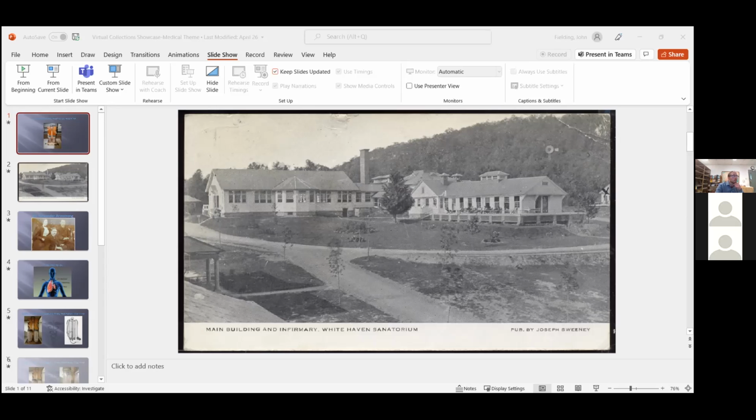Whitehaven Sanitarium, pictured here, we have the main building and infirmary. This is from a postcard photo that is not in our collection, by the way. But Whitehaven was built in 1901 near Whitehaven, Pennsylvania, in Luzerne County, and it housed tuberculosis patients. And between 1901 and 1941, over 25,000 tuberculosis patients were treated at Whitehaven Sanitarium.